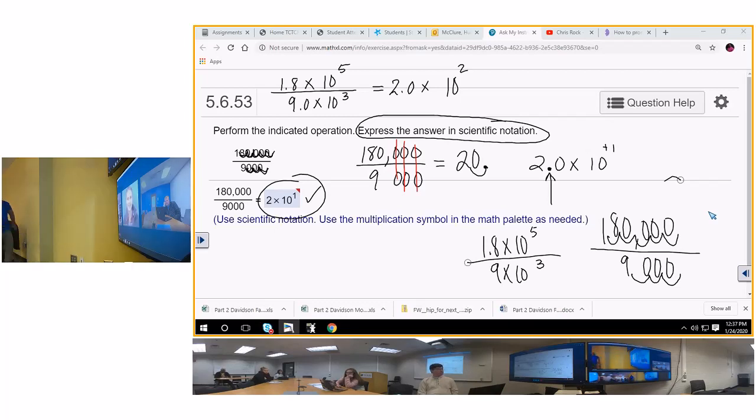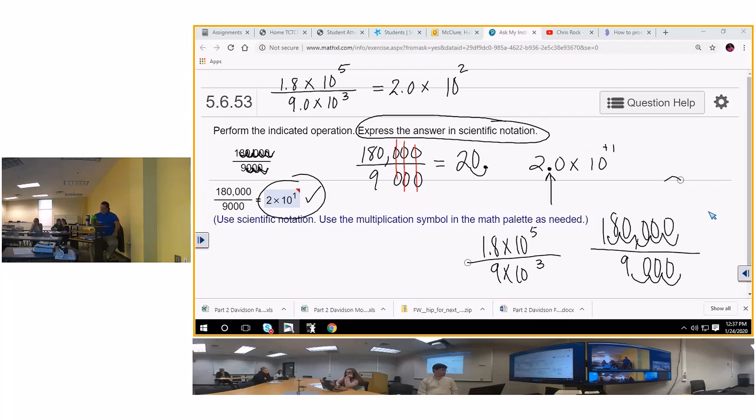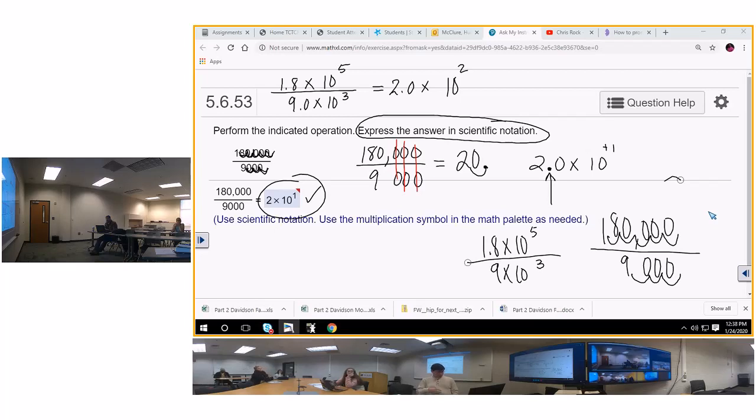Why would you pass the 8 on the first one, but you wouldn't pass the 9 on the second one? What's the definition of scientific notation? Recite it for me. And I hear it quiet. Moving the decimal to the right of the first non-zero number. Okay, so what's the first number in 180,000? What's the first number greater than 0? 1. Oh, I thought we were going from the other side. No, you always read left to right. So, what's the first number greater than 0? 1. So it goes between the 1 and 8. What's the first number greater than 0 in the 9,000? 9. So you put it right there.